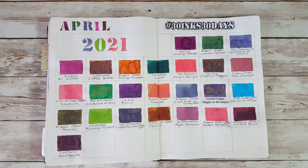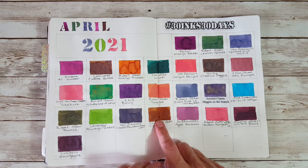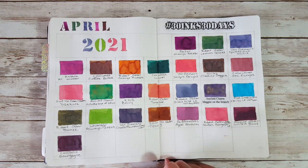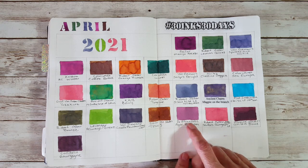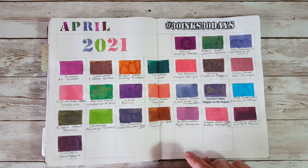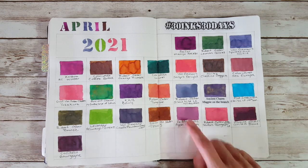Today we're doing day 21 through 25. So we're starting off with Sailor 50 States, Texas. It's a beautiful brown. And then next we have Diatrementis Apple Blossom, it's a gorgeous pink that, well, leans purple, sort of. It's a very interesting ink.